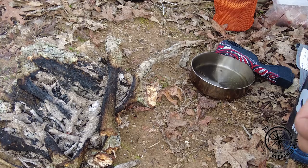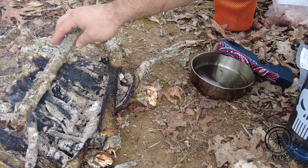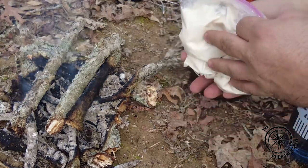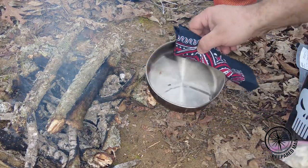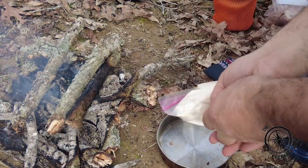This is how we're going to accomplish this. We're going to take this stick. Now we have indirect heat. We're going to take our mixed up biscuit mix. We're going to roll our oil around in our pan just a little bit. And we're going to add that bread mix, that biscuit mix, right on top.